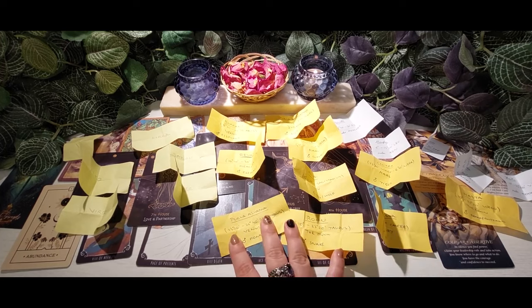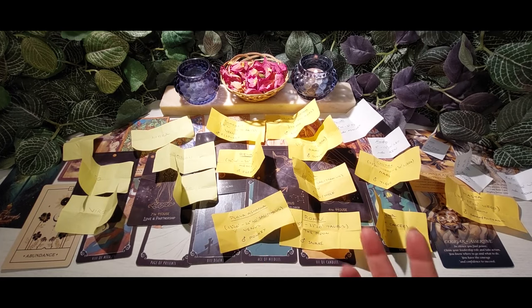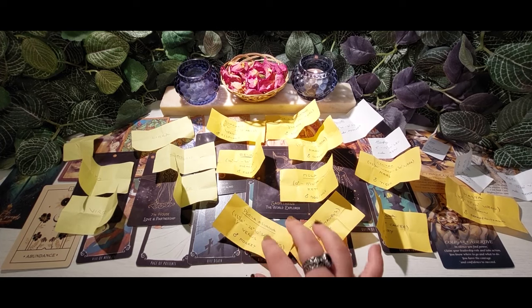Gisele Bündchen has Purva Ashadha energy. Lorde, the singer, has ascendant in Purva Ashadha. Liv Tyler has Moon in Purva Ashadha. It also tends to give, by the way, it also falls in Sagittarius. So we have this strong confirmation of this card that came through with Sagittarius, the World Explorer.